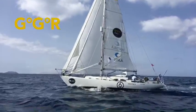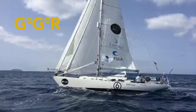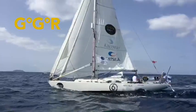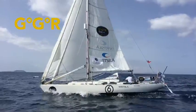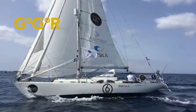On paper, it's particularly fast, and at the moment, now running in sixth place, I think it is. You can see a bit of water sloshing around already, so yeah, there'll be a lot of time spent down below on this boat.